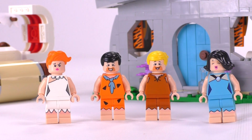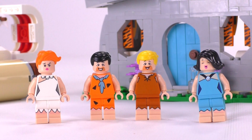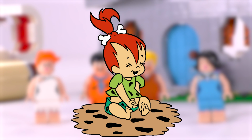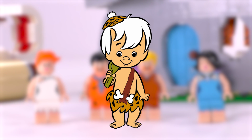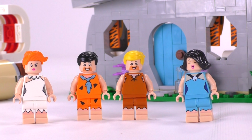He was not included in the project from Andrew as well, so he didn't consider having him, but with that crew of characters from the Flintstones, I think Dino and Pebbles, the Flintstones child, and Bam Bam, the Rubble's child, and even the Great Gazoo, the space guy that was helping Fred along, I think they could have been included.